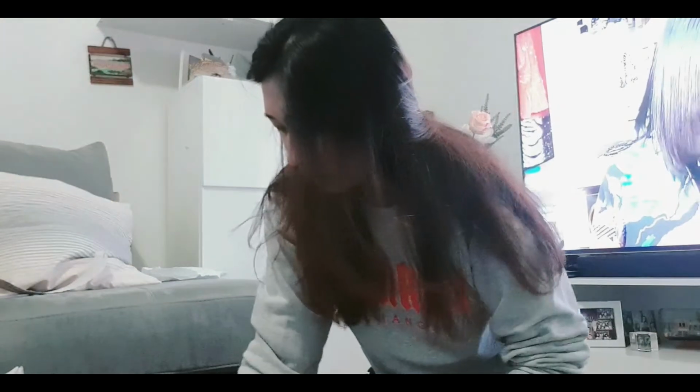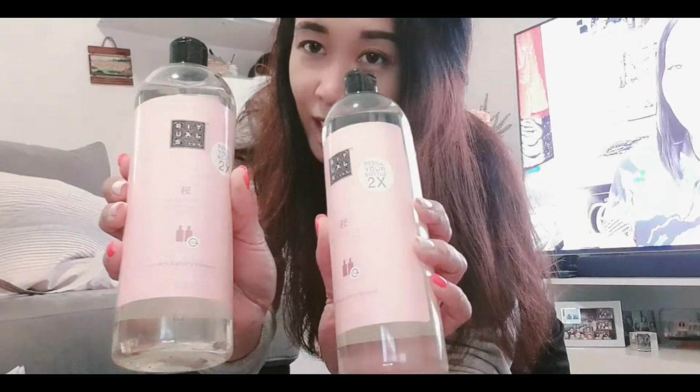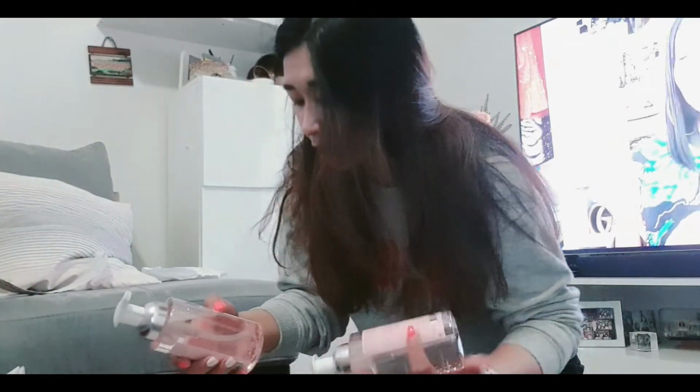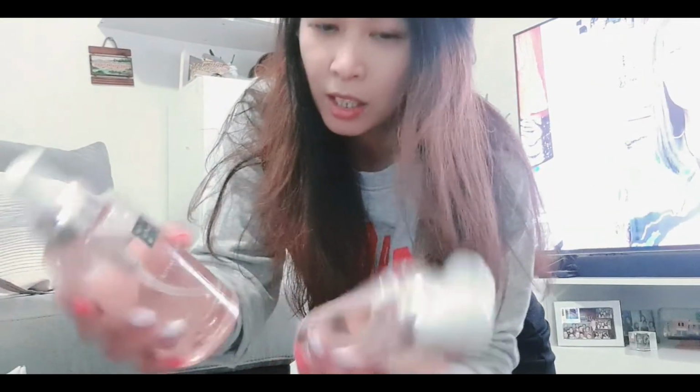Hand balm. Which is rice milk and cherry blossom. Tapos, pakita ko sa inyo what's inside. Ano pa? Dalawa siyang hand wash, parehong rice milk and cherry blossom. Tapos, dalawa nito which are antibacterial hand foam. Oh, di ba?